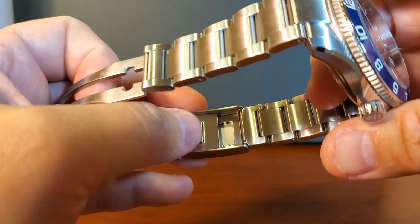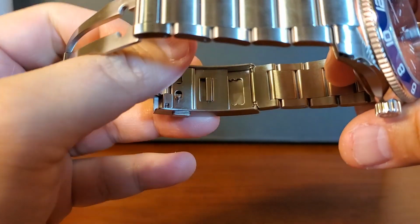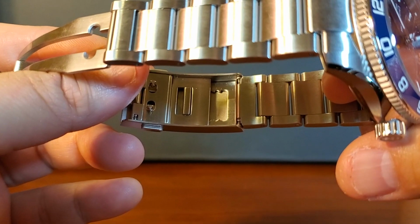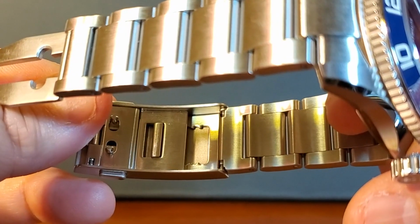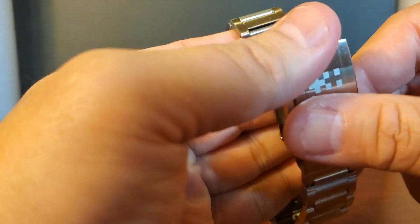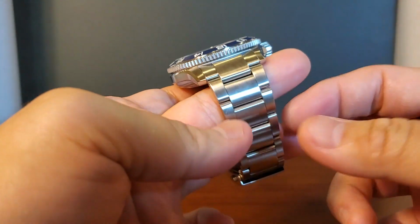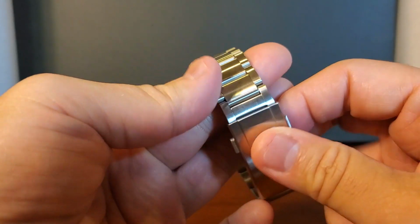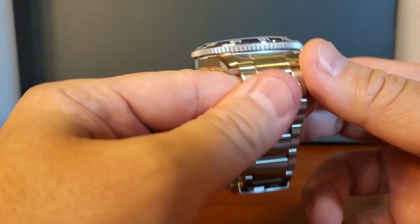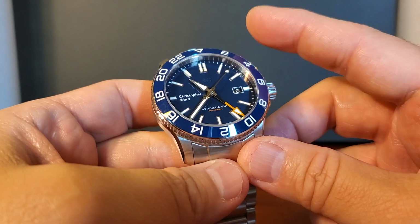I don't have any nails right now, but all we have to do is simply push this lever up, and right there we can see the 3 slots for the micro adjustments. We have 3 micro adjustments right there, so we can get ideal fit. Christopher Ward did a really outstanding job with the attention to detail. They did not cut any corners. This is a lot of quality details, and I'm just really impressed by the Trident 3.